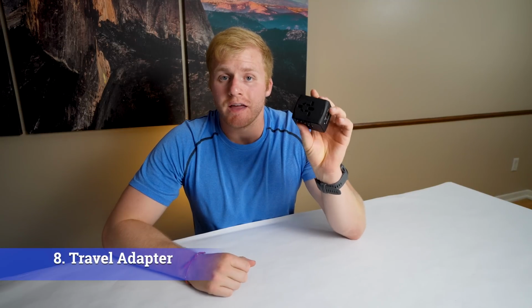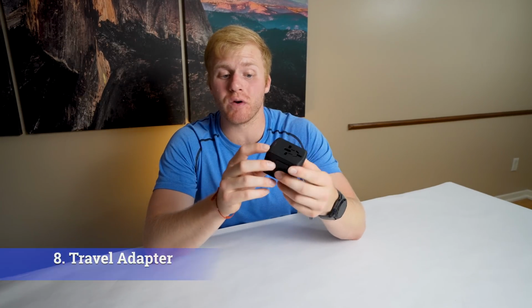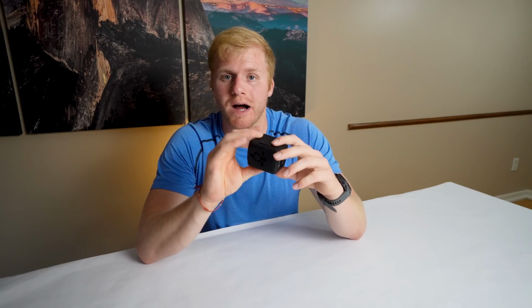Item number 8, and that is a travel adapter. This is a travel must, and to be honest with you, this is something I even travel with when I'm traveling within the United States, not even just internationally. I really like this one. I bought it off Amazon. The reason I like it is all of the adapters are enclosed in one small box here.